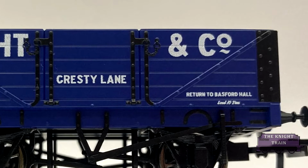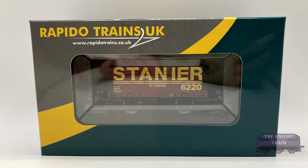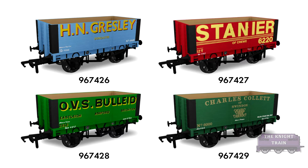That has finally changed, as Rapido's 2024 range of private owner 7-plank wagons have now arrived in stock. From Rails of Sheffield, I got one of the fictitious wagons themed around the chief mechanical engineers of the Big Four era of railways. Being a Crewite, I got the Stanya branded wagon, which had a fetching, unique design.